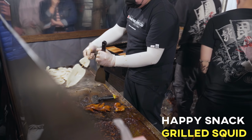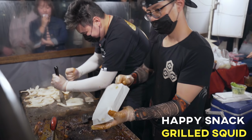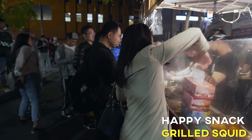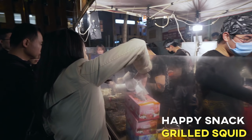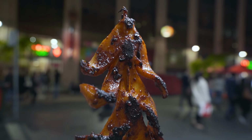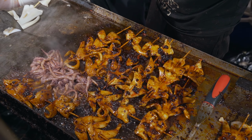So good, can't wait. Okay, so we just ordered one of the best things to eat here in this market. This stall here, they do one of the craziest squid here. It's actually a big squid, and then they're gonna plaster it all over with some crazy chili. And when you eat it, you're probably gonna burn your stomach, but hey, it's a good dish, and I'm gonna show you guys. It's awesome.